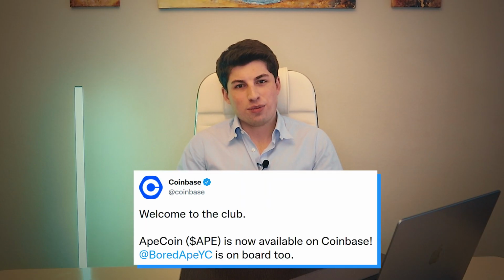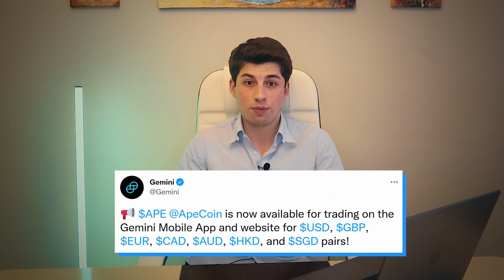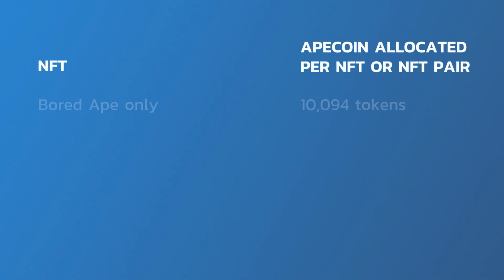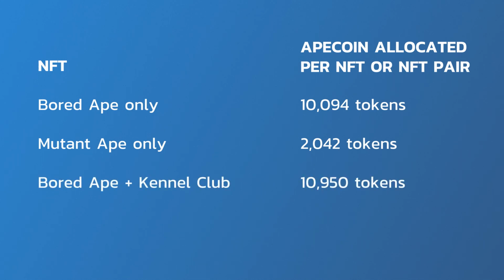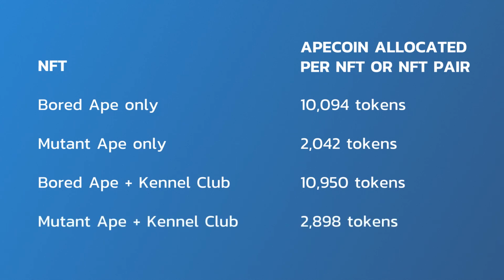So let's look into the future a bit. Apecoin has a lot of potential, and the community supporting it hopes for wide-scale adoption and usage. However, the benefits that are available to Ape NFT holders are being reaped right now. Okay, let's look at some of the statistics here, right? BAYC NFT holders are entitled to claim 10,094 Apecoin tokens. MAYC holders can claim 2,042 Apecoin tokens. Holders of the Bored Ape and Kennel Club collaboration are entitled to 10,950 tokens, while owners of the Mutant Ape and Kennel Club NFT can claim 2,898 Apecoin tokens. And this is all happening right now.